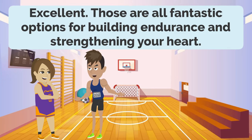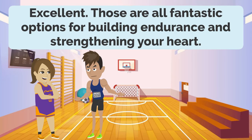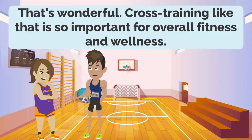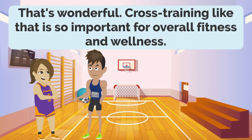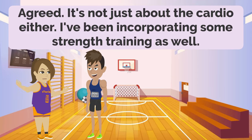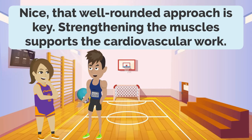Excellent. Those are all fantastic options for building endurance and strengthening your heart. Definitely. And I've noticed some other benefits too, like improved flexibility and posture. That's wonderful. Cross training like that is so important for overall fitness and wellness. Agreed. It's not just about the cardio either. I've been incorporating some strength training as well. Nice, that well rounded approach is key. Strengthening the muscles supports the cardiovascular work.